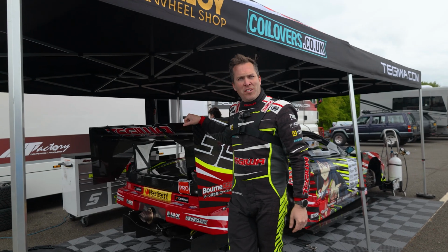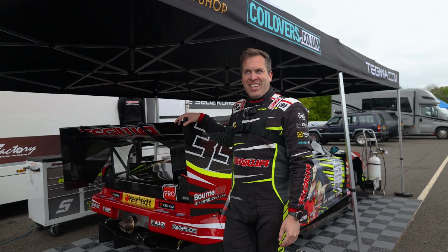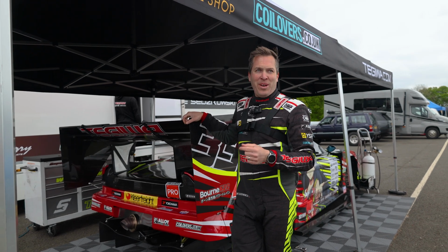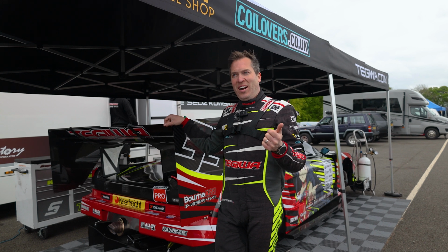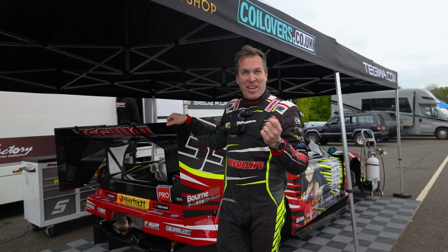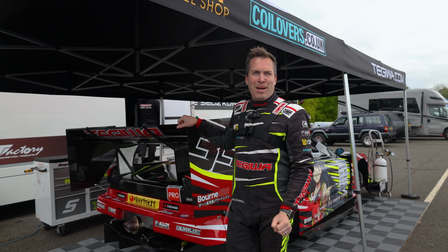We're just getting ready to go out for the final session of the day. Had a bit of ups and downs throughout the day really. Obviously first session, I mentioned earlier, we had a gear actuator problem. Second session was good, but I then had a compressor problem again to do with my gears. So I was having to cycle the kill, but it was lasting about 3 laps.